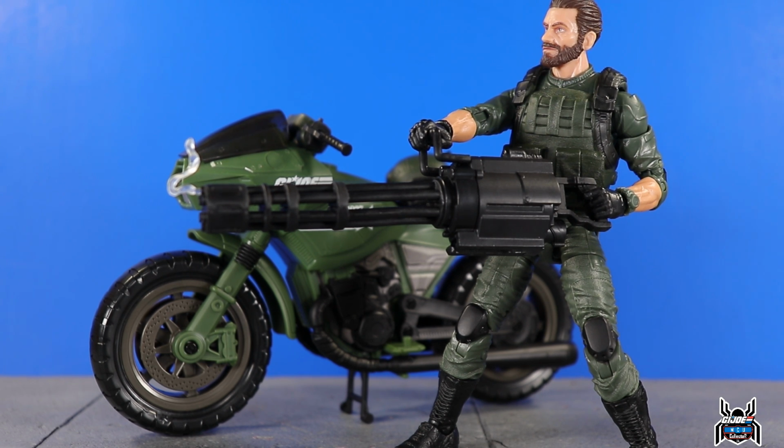His legs are bare. There's no pouches. There's no straps. There's no holsters. There's no nothing. We're not used to seeing that in the G.I. Joe Classified series as well. We're used to seeing at least some pouches and some pockets and things like that. So to me, it's a little weird that he doesn't have any of that. Not a deal breaker, but still pretty cool.